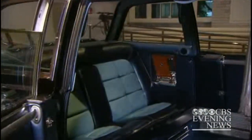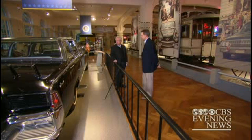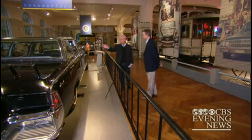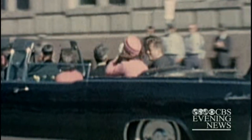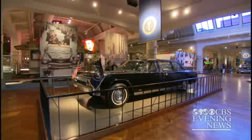The 50th anniversary of the assassination has really drawn people to that car for longer periods of time than is usual. To peer into the back seat is to ponder what might have been. I mean, I can just see him right there. Yeah, you can. Totally picture them there. And I think that's what a lot of people do when they come to visit the museum. They'll stand here and just sort of stare in that space and think about what happened.